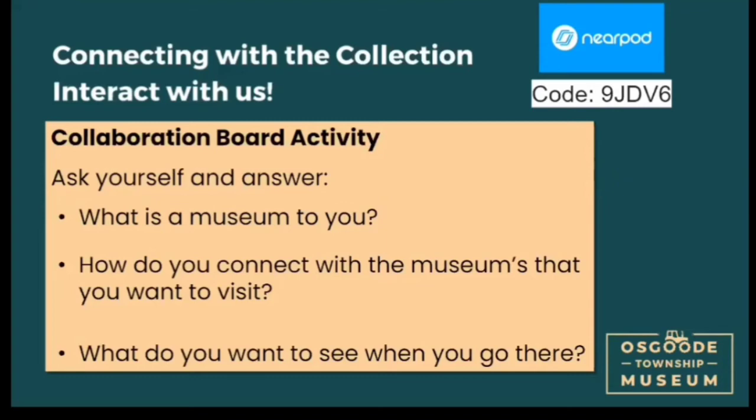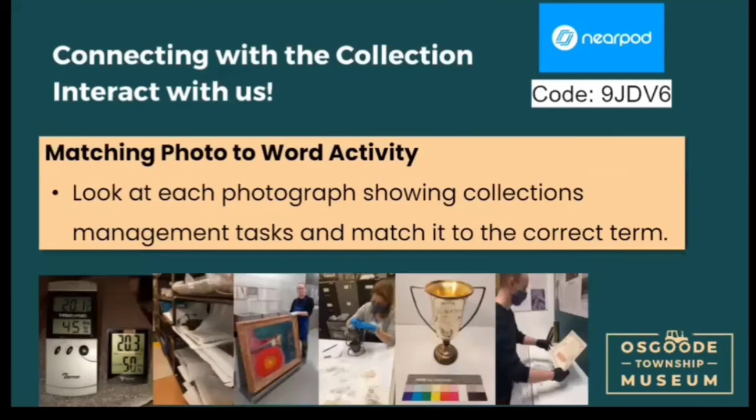All right. So this next activity we have for you is a matching exercise based on collections management. Click on the photo that you want to match with its corresponding title, the highlights, the duties of someone who works in collections at a museum.